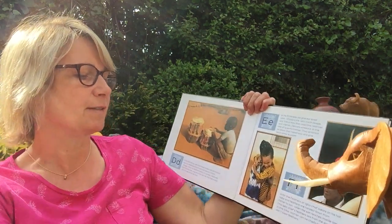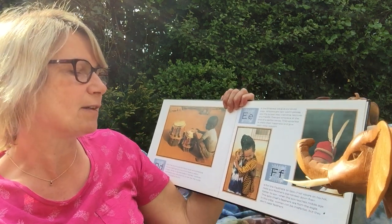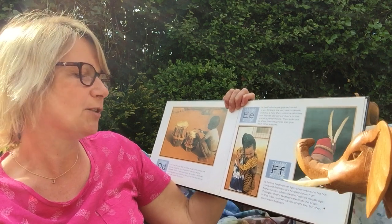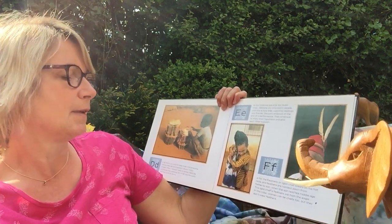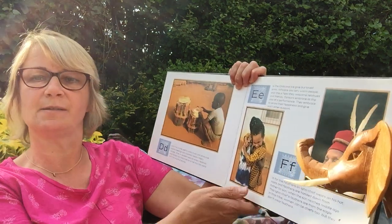F is for feathers an Igbo chief wears on his hat. Hats and feathers are handed down from father to son when the son reaches middle age. This Igbo chief's feathers are from the eagle. In his tribe, women can be chiefs too, but they don't wear feathers.